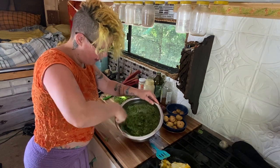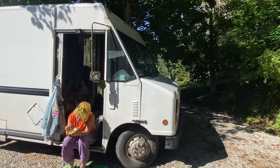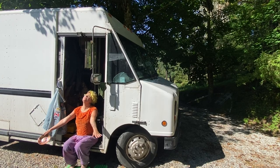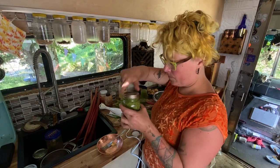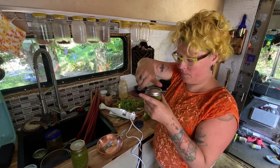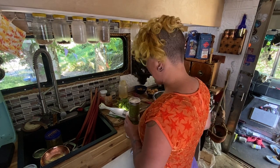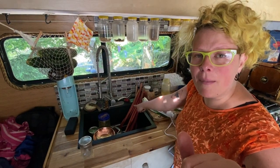Oh, look at this amazing color. It's delicious. Oh, I'm so happy. Yum. Okay, I'm going to clean up, wash up, and then we're going to prepare rhubarb.